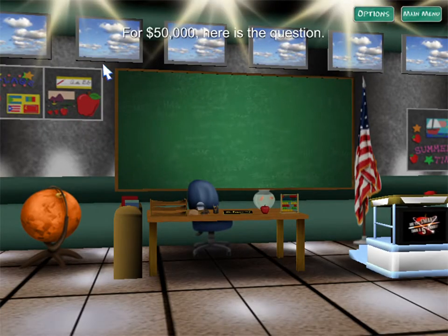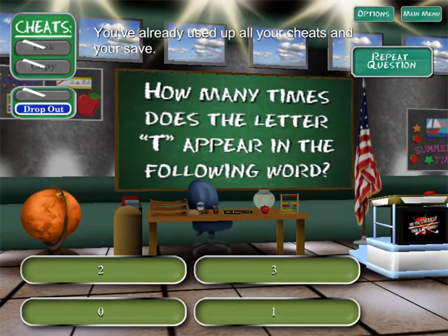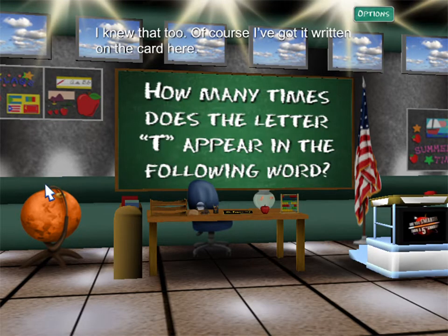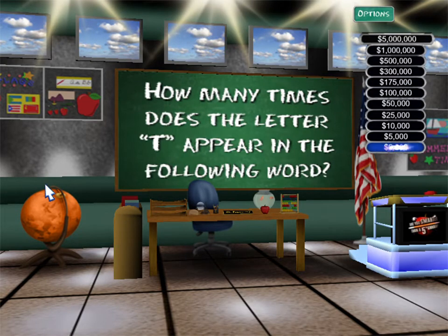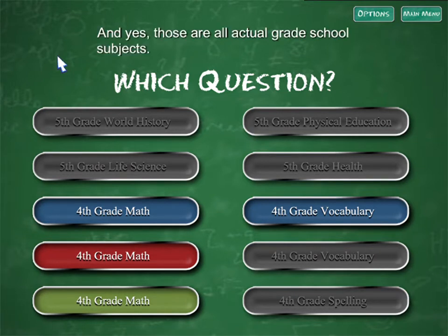For $50,000, here is the question. You've already used up all your cheats and your save. How many times does the letter T appear in the following word? Committed. I knew that too. Of course I've got it written on the card here. Next one. Pick another subject. And yes, those are all actual great school subjects.